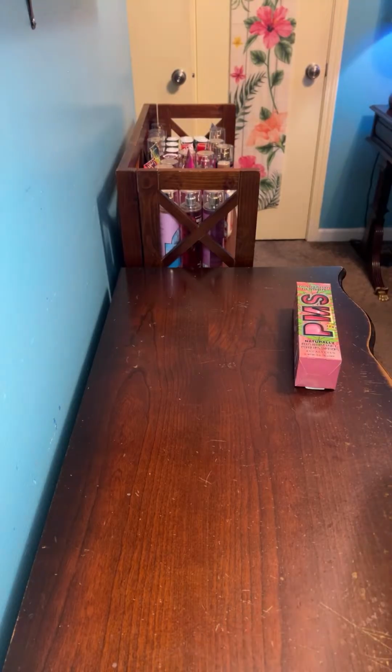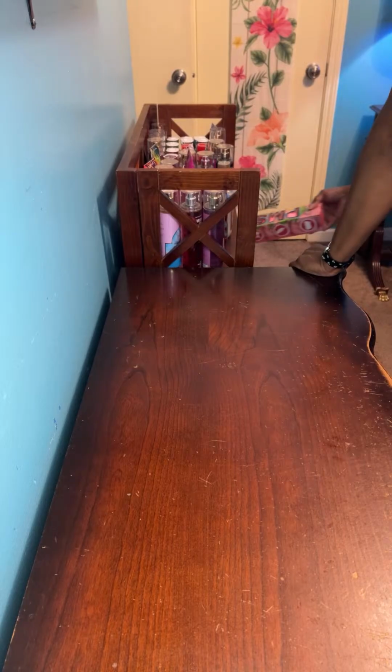So let's get this. I'll put this back over here. Anyway, I got 4 of these. And they have them in other colors as well. But pink is the only thing that I need right now.